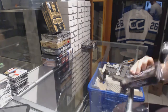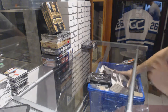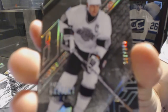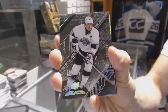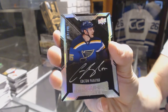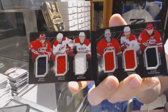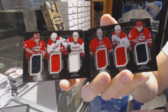So, box five, technically. All right, base card number 349 for the LA Kings, Wayne Gretzky. Lustrous rookie auto number 299 for the St. Louis Blues, Colton Parayko. We've got a six-way jersey booklet for the Carolina Hurricanes, Eric Staal, Justin Falk, Jeff Skinner, Cam Ward, Jordan Staal, and Chris Versteeg. Six-way jersey booklet for the Hurricanes.